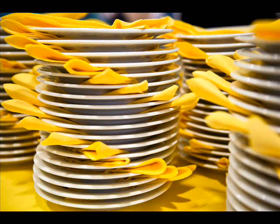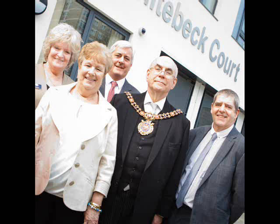This is our only site at the moment. We've got a number of retirement schemes. We've got 15 retirement schemes around North Manchester, which are sort of a level below. Okay. And they're spread out all over the north of the city.